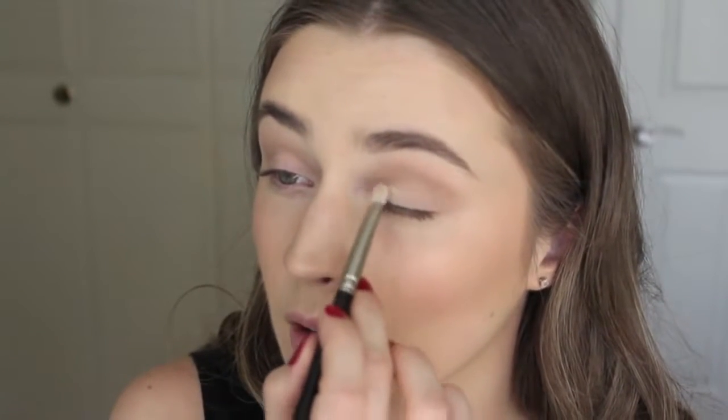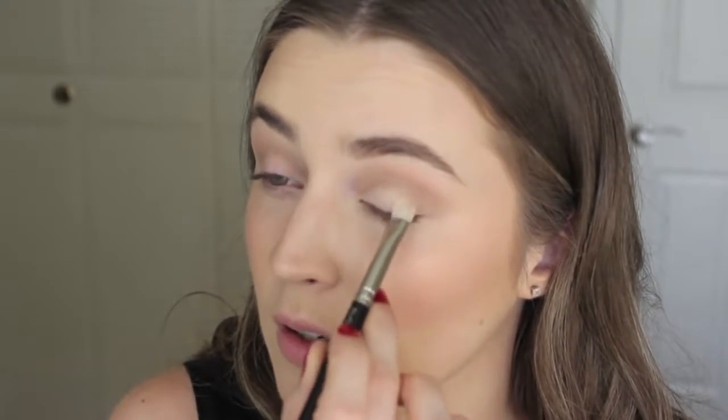I actually want the lid to be a little bit brighter, so I'm going to go in with a flat shader brush in the two shades that we put all over the lid. This is the MAC 239 brush, mixing the two shadows together. And I'm just going to pack that on right into the inner corner just to really make it a lot brighter there.